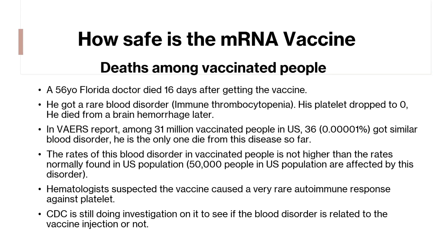This blood disorder happens in regular people normally. The rate of this blood disorder in vaccinated people is not higher than the rate in normal people. So it's hard to tell whether it's a time coincidence, it naturally just happened to that doctor, or it's related to the vaccine. Hematologists suspect the vaccine caused a very rare autoimmune response against the platelets, but they are not 100% sure this is the case. The CDC is still investigating to see if this blood disorder is related to the vaccine or not.